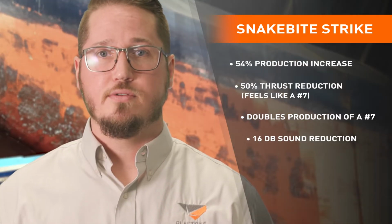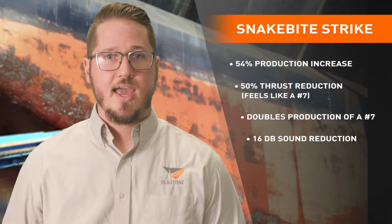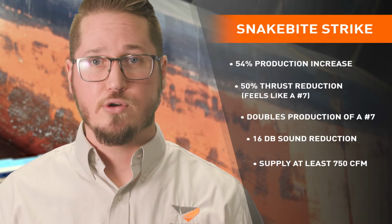Sound is reduced up to 16 decibels, at 75% quieter than a normal nozzle. The only caveat is you need to have enough air. Your compressor needs to supply at least 750 CFM per Strike nozzle.